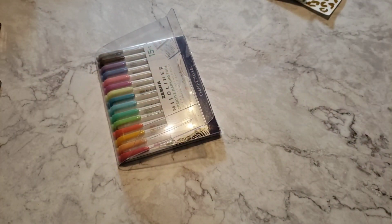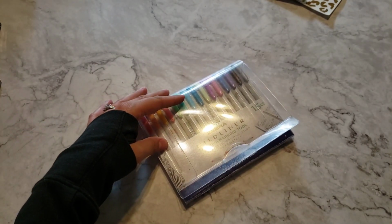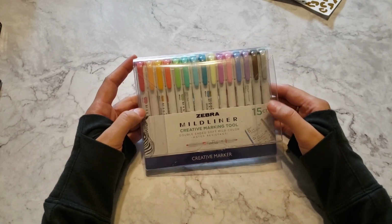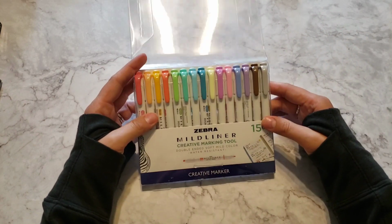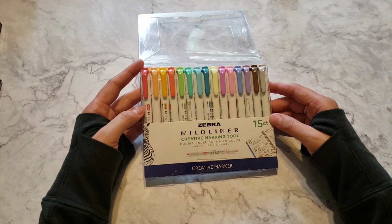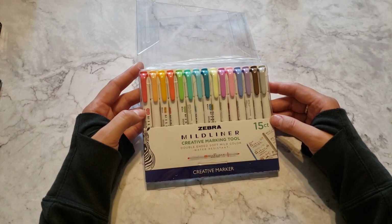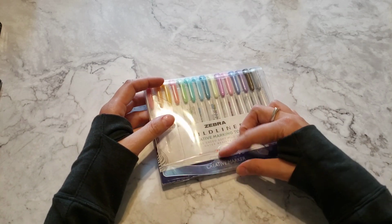Now, we should probably talk about the OG of markers when it comes to Stalogy paper, and that would be the Zebra Mildliners. They are fantastic. They do not bleed. They come in a variety of colors. They even come in brush pens now. I always have these with me when I travel. They are a staple. I got these at Target if you are in the States.